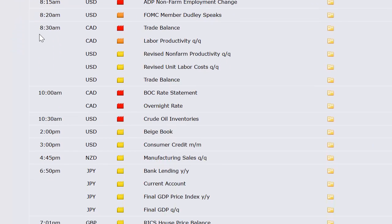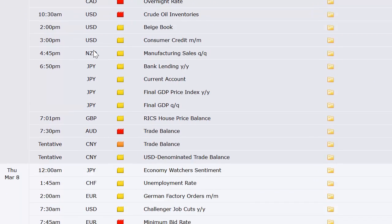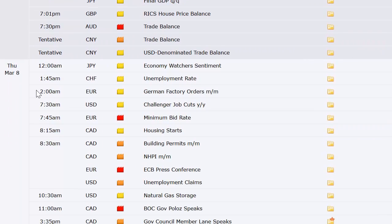10 a.m. on Wednesday, Canada's got a rate announcement. So the Bank of Canada makes their rate announcement. Crude oil inventories here in the U.S., Beige Book, consumer credit, manufacturing sales out of New Zealand. And then Japan does bank lending, current account, and final GDP. Australia's trade balance, again with Australia. China's trade balance is due Wednesday night.